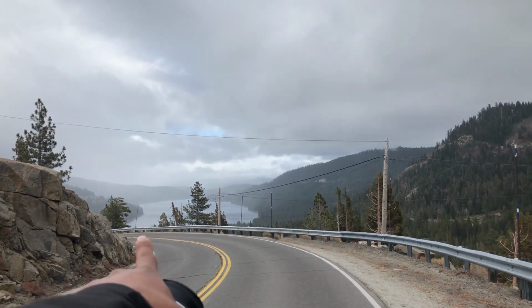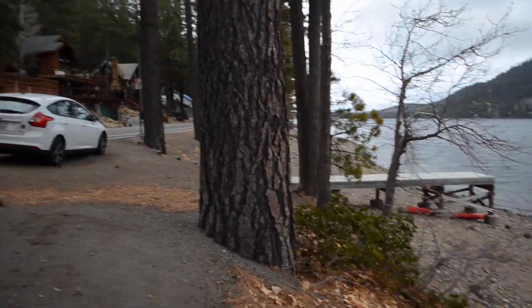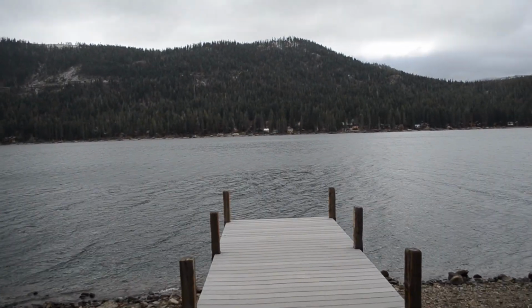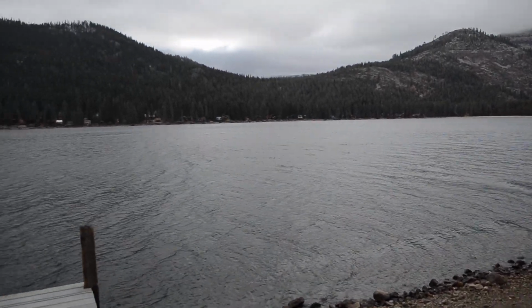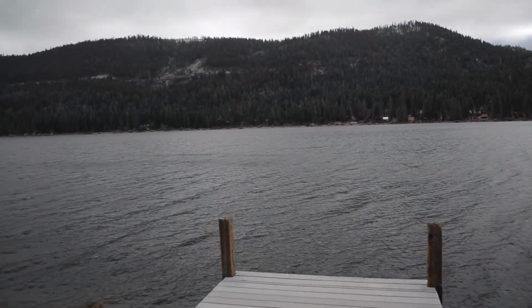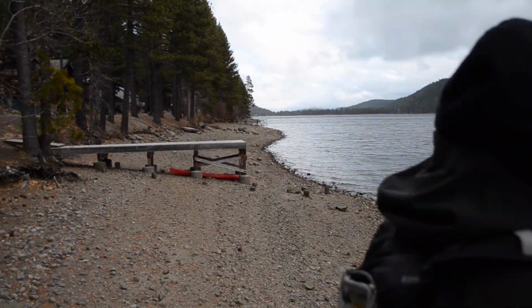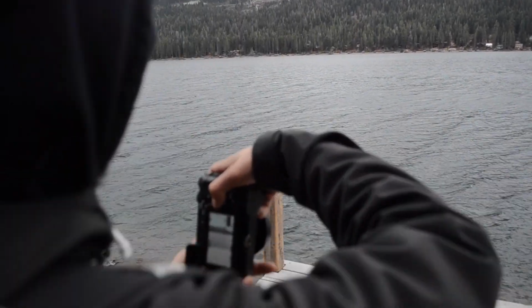We're at the bottom of the lake now. Gonna shoot at a dock right here, maybe that one too. Got a few cabins we might shoot. It's looking pretty moody, not too bad. Still pretty windy. Check that out. I think, man. Get some bangers. Bam.